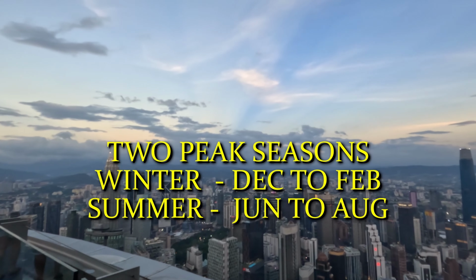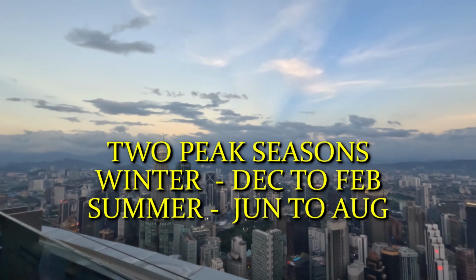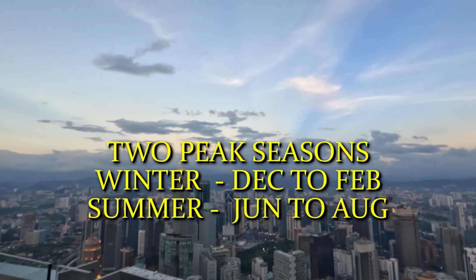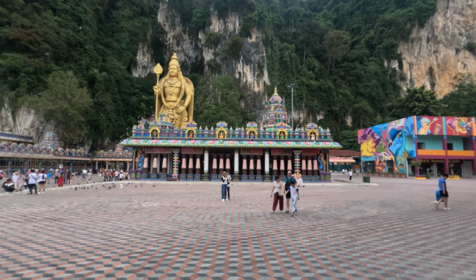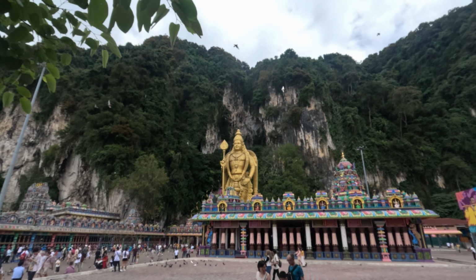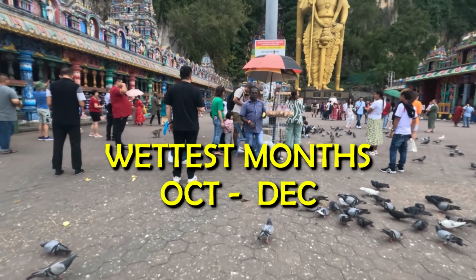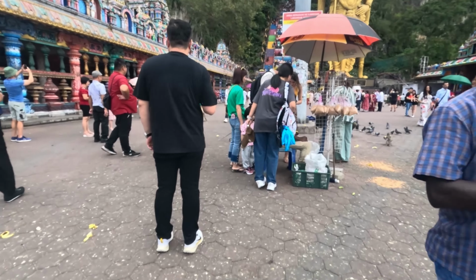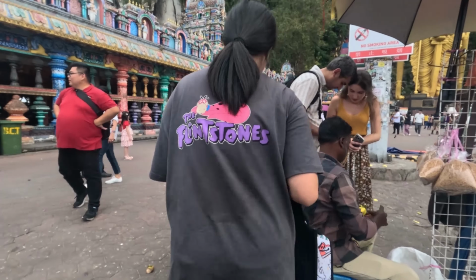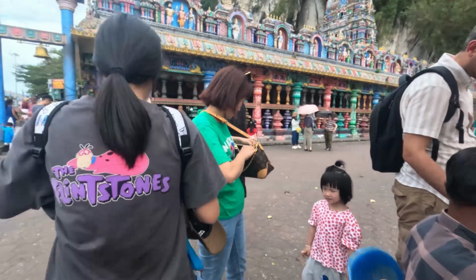There are two peak seasons, which are winter, December to February, and summer, June to August. If you do not want a pinch in your budget and want a budget friendly vacation, then these months are best avoided. Also, the wettest months are usually from October to December, as you can experience very high rainfall. So it is always wise to pick a time between peak and off season, and that's why we have suggested the shoulder season. Ultimately, the best time to visit Malaysia depends on your personal preference and priorities.